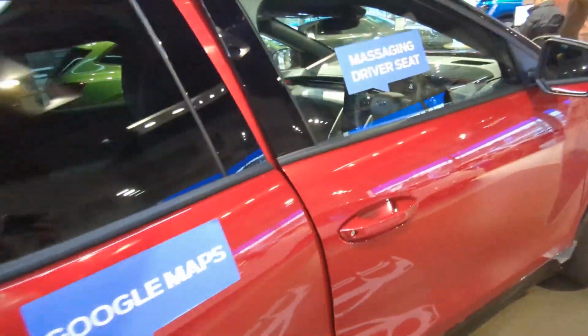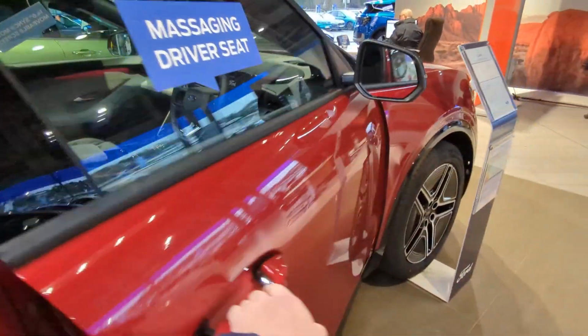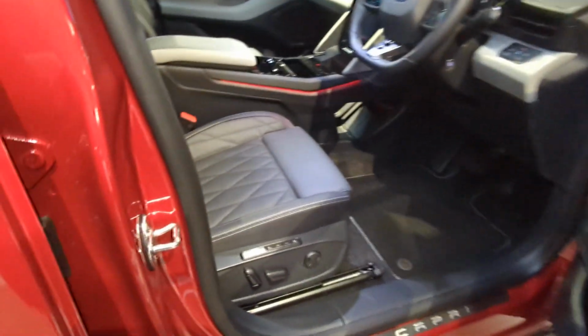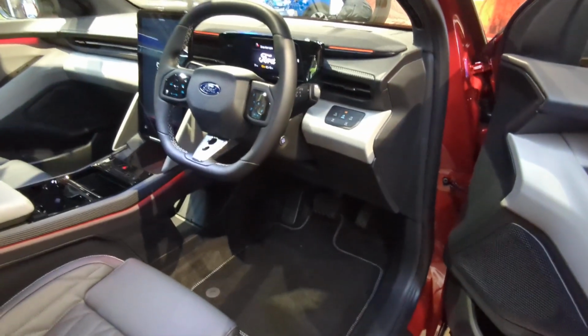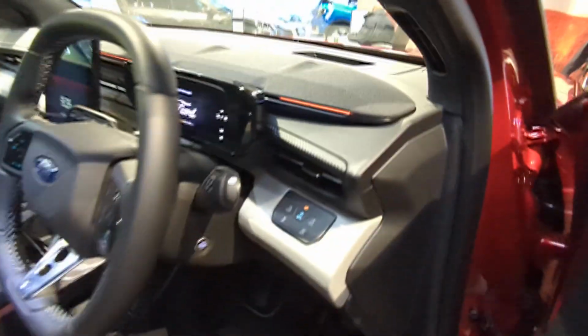Nice faux leather interior. Got USB-C charging in the back of the car for the inevitable devices. Nice panoramic roof, 98% heat reflective. You have power seat for the driver with massage function and memory. Auto lights, auto wipers.